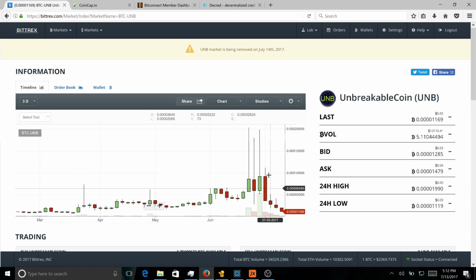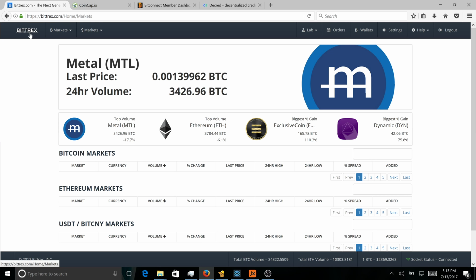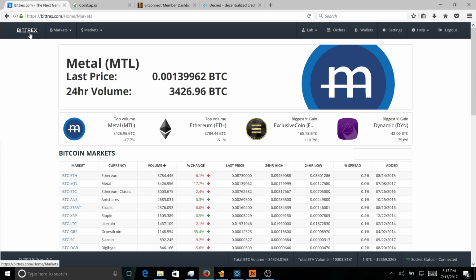So if you would have bought around the 9,365 Satoshi range, you would be down all the way to just 10% of your investment. So it's real important to do your research and know what you're investing in. Never just jump on board something not knowing what it is.